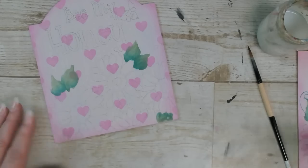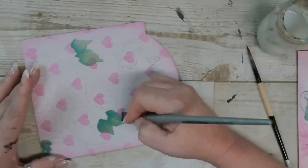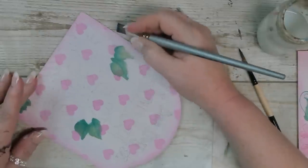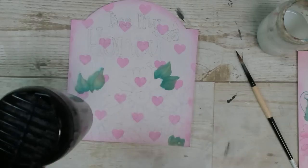Just like that. Now, we're going to go to these leaves and we're going to put a center vein in. Just like that. Again, not all that neat and tidy. It's just putting a shadow in. That's it. Super easy. And that's it for our leaves.